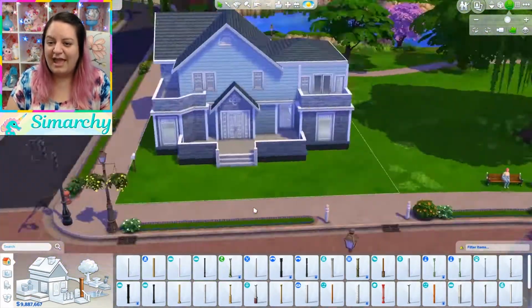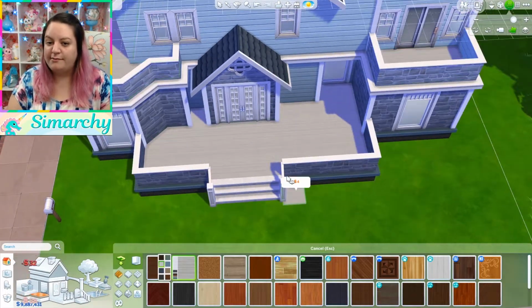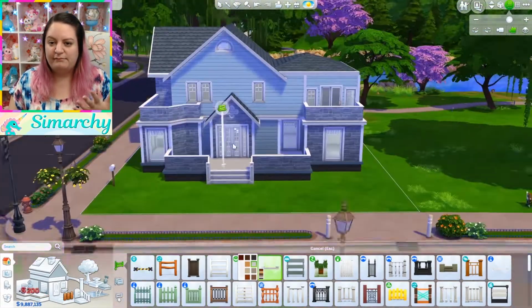And I even put some columns around the outside. I haven't been using columns very much lately because there's been a few weird things going on with The Sims and glitches.